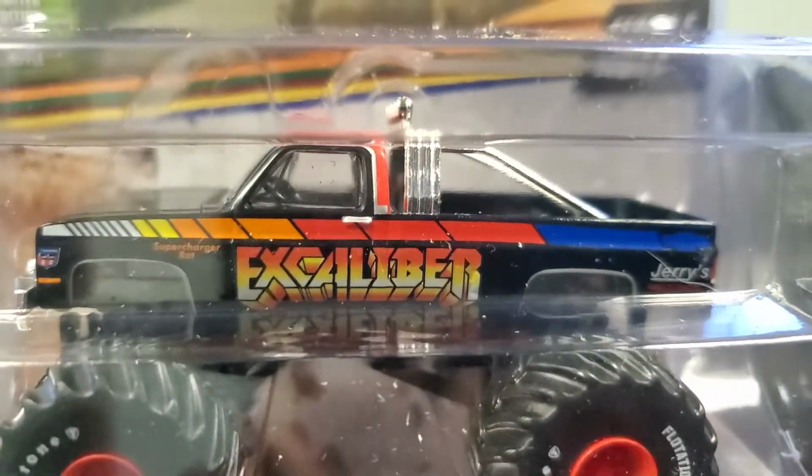Holy cow. Even cooler than it looked. Oh my god. Excalibur.